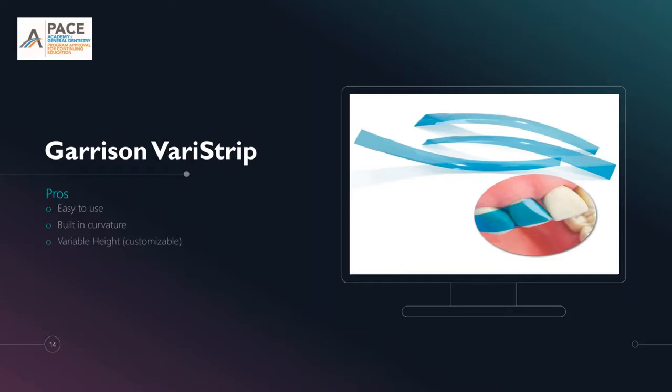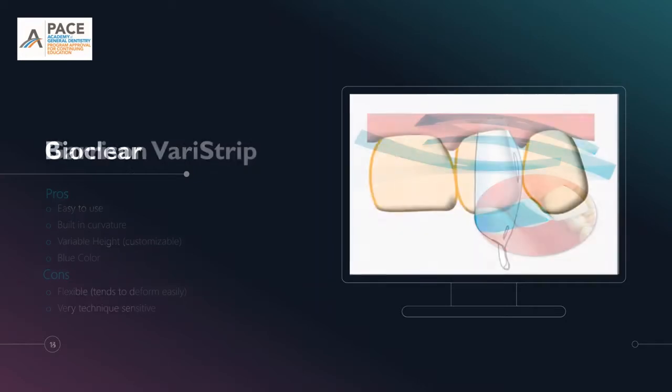So it starts off tapered, and you can match the height of the tooth up with the height of the strip so that you get the proper curvature for the tooth that you're working on. And I really like that feature a lot. It's also blue, which is not a huge deal, but I like that I can see it. Sometimes those clear strips can get lost a little bit. Otherwise it's got the same disadvantages as the clear strip. It's flexible and it's technique sensitive for the exact same reasons.